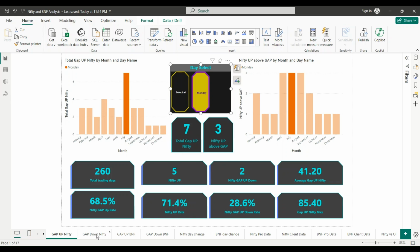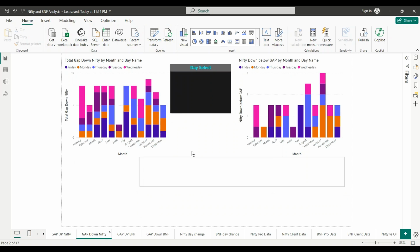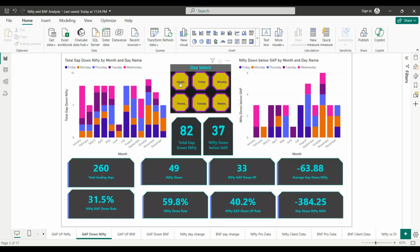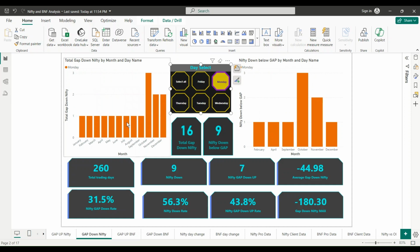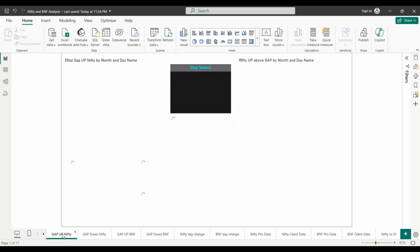I will just cross check that from the down report. So let's filter, deselect all, Monday, July. See, it is 1. So out of 8 times on a Monday in July, Nifty gapped up 7 times. And strangely one time it gapped down, but that also didn't sustain. So that means from the past 1 year of data, July is very positive for Nifty.